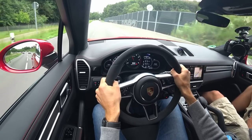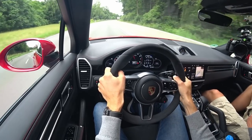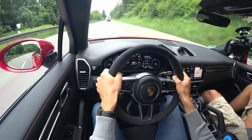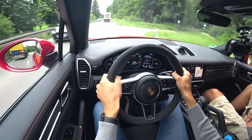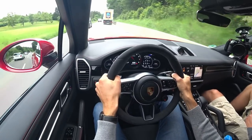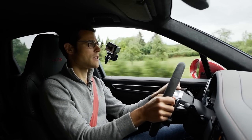Now we can go to 100. Wow, very sonorous 8-cylinder sound here. That's of course pretty cool. It gives you such a sovereign feeling. Really cool. And the car is just so great to handle. It's a big SUV, but you know, it still feels so good in the handling. Crisp and precise from the steering. So you have great command over it, especially good grip with the Alcantara steering wheel.